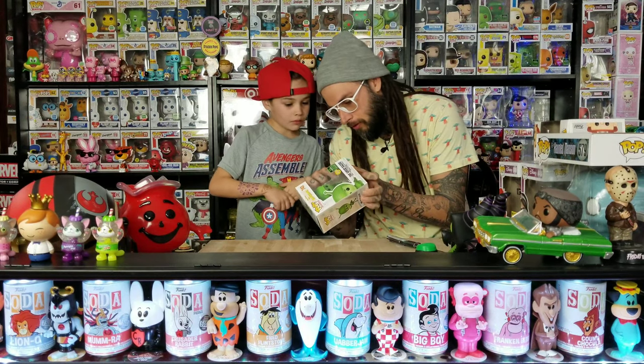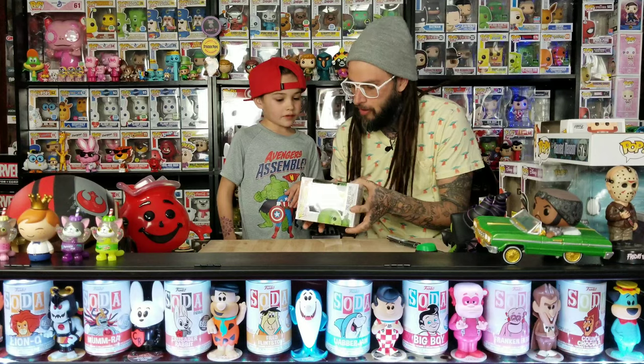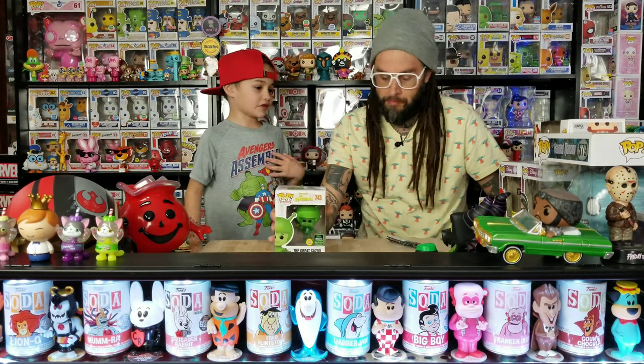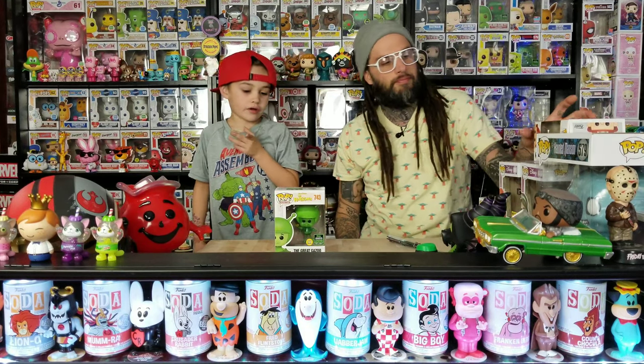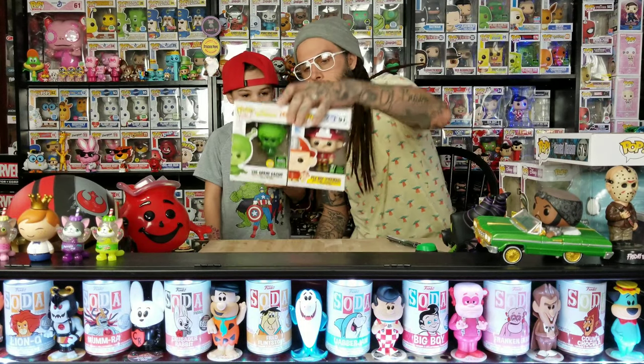Dang, the box is ripped right there. Oh, I didn't realize that. I didn't either. That's all right, it ain't that bad. But then we'll put it on the shelf, and you just won't see it. All right, so we got some good stuff today. In case you wanted to see the difference between the two stickers, there they are.